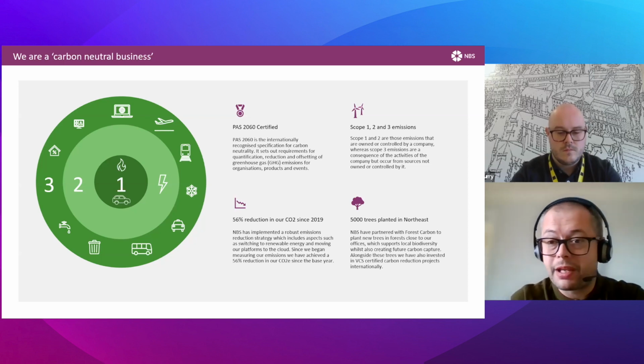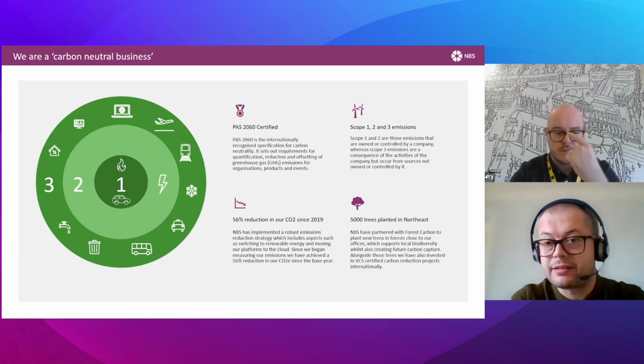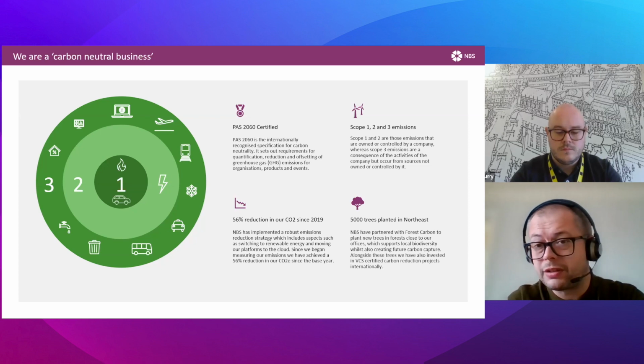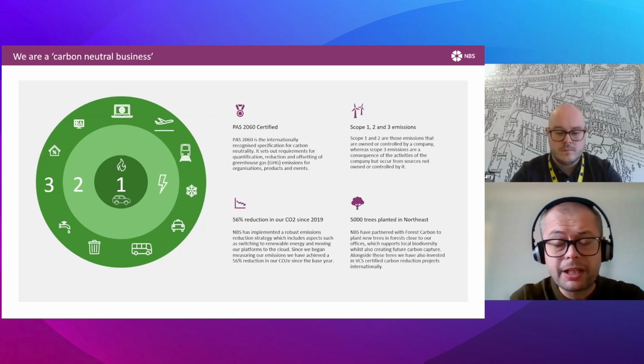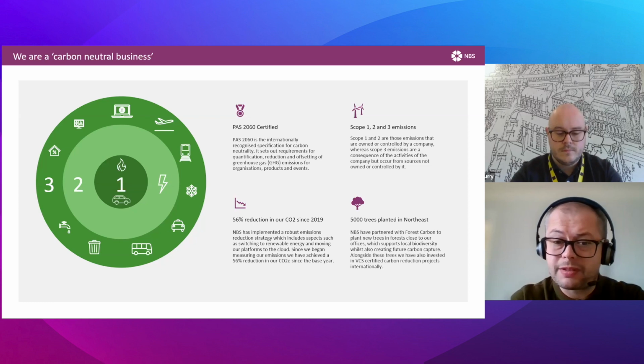On that note, MBS is actually a carbon neutral business. We were certified against PAS 2060, which is the demonstration of carbon neutrality, at the beginning of this year, and that's against all 3 scopes of the greenhouse gas protocol emissions. So it's our energy fleet, but also our entire operation and review of our supply chain has been included in that as well. We've achieved a 56% reduction in our emissions since we started measuring this, which was back in 2019.